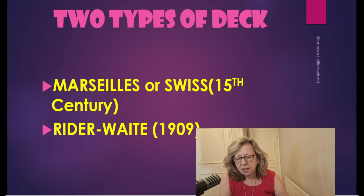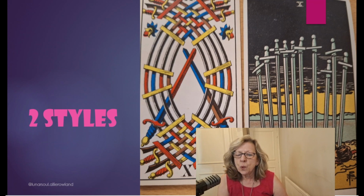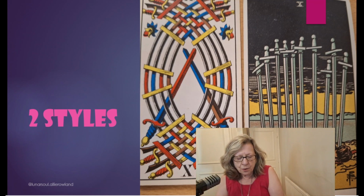So let me demonstrate. In the middle of this screen we have the Ten of Swords. You can see it's the Ten of Swords because you've got 10 swords representing that suit, with the numerical 10 at the top to stop you having to count them all in one go. So that is what your original medieval tarot looked like. I think this is from the Swiss deck. It's a deck I've had for 40 years or more, but they're still available in print.